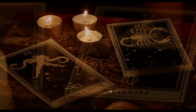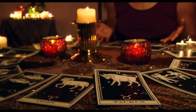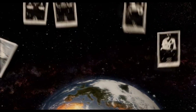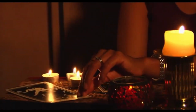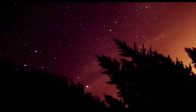A lot of people put a great deal of significance on their zodiac sign, their sun sign. But in reality, since the Earth is precessing, the constellation in which the sun appears today is different from the constellation in which it appeared 2,000 years ago. So the next time someone tells you that you're competitive because you're a Scorpio, tell them, well, you know, today I'm really not a Scorpio anymore.